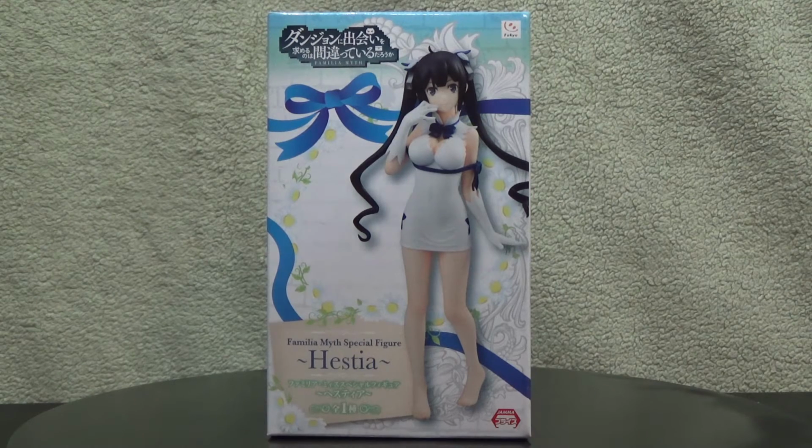I was able to get this one from Nippon Yusen or something like that, which they do sell these things, but they sell it at a pretty higher price than what it's actually going for. But from there, it's not too far from the original price. So these aren't too bad. These are, like I said, prize figures, so these aren't super detailed like the Alter figures or any other ones you have seen.